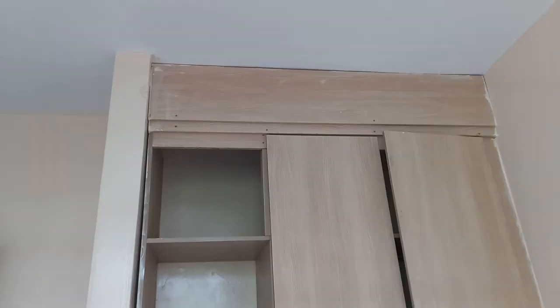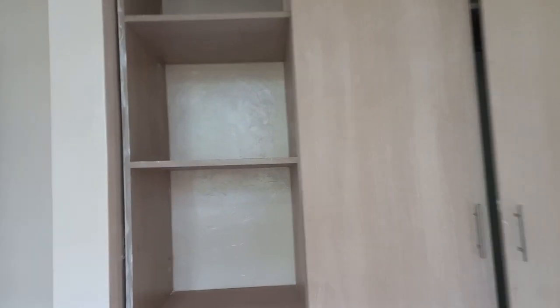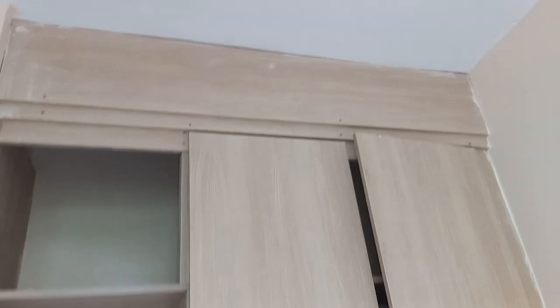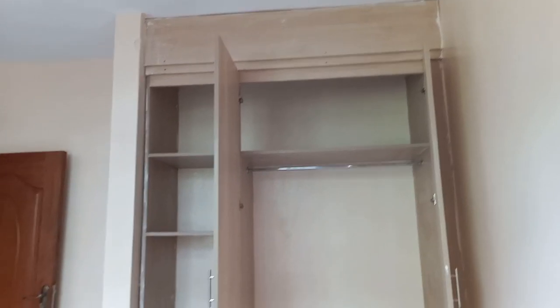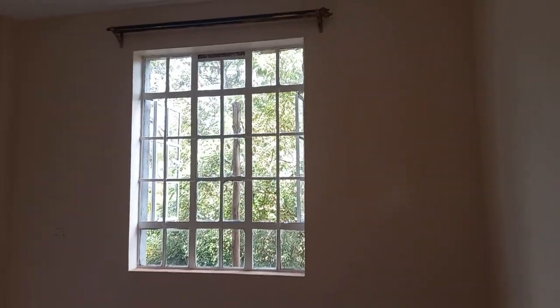And this is the wardrobe. How do you think it looks, guys? So spacious. So that's how the wardrobe looks like. So spacious here. So this is the bedroom.